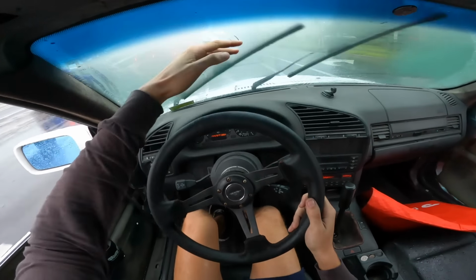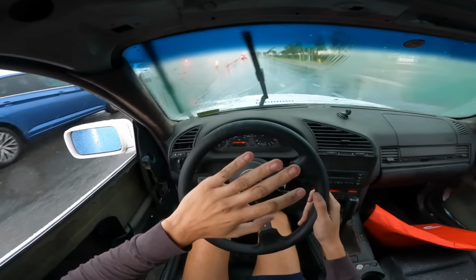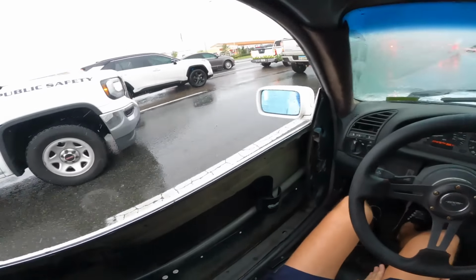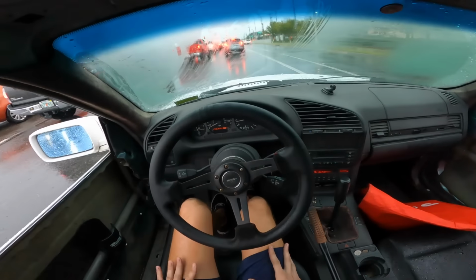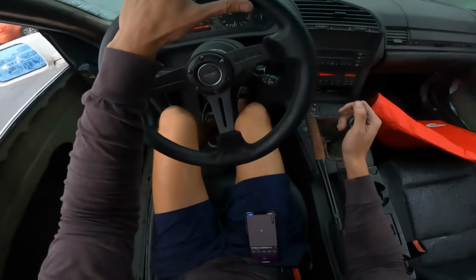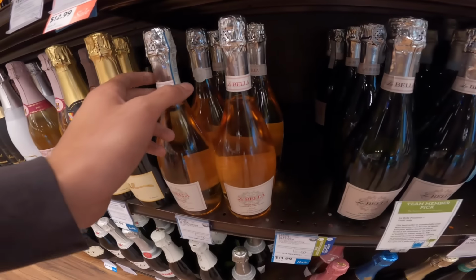Dude, I literally cannot see anything. Got tire on my hands now. This steering wheel is tire grimy too. We gotta grab 4 La Bella Sparkling Rosé. That was easy.